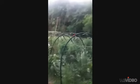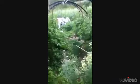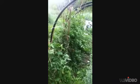This is a neat old hoop house. I just threw this together this winter. It cost about 35 bucks. And I don't know if you can see in there, but I have tomatoes. I will have tomatoes in about a week and a half. And here's some more tomatoes, peppers. Lettuce, beets. Lettuces have already gone.